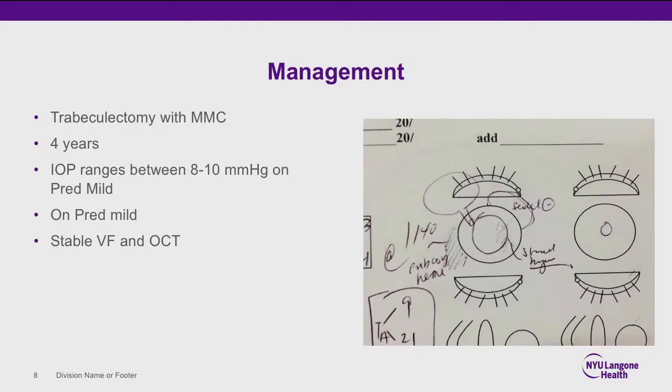So this patient actually was done by one of my fellows, so usually we open 2 clock hours, and she had trabeculectomy with mitomycin C. The patient is very happy. It's 4 years later, and her pressure is 8 to 10 on no glaucoma meds, just mild bread. Her visual field and OCT have been normal. Does this result change any of your decisions or not?